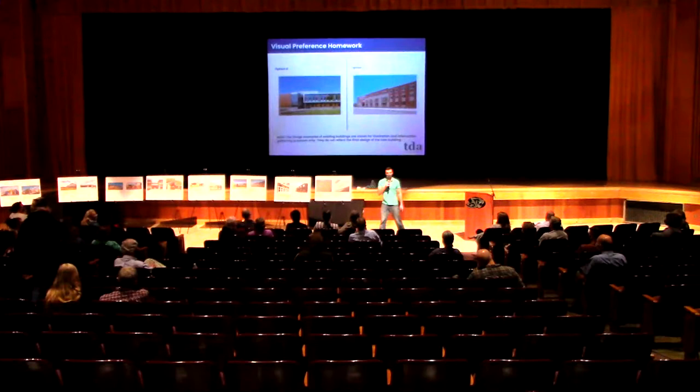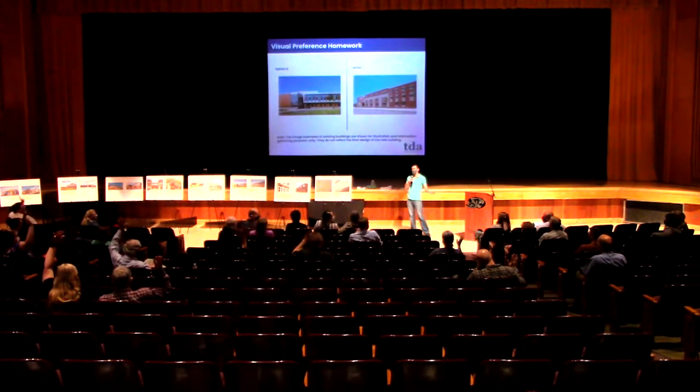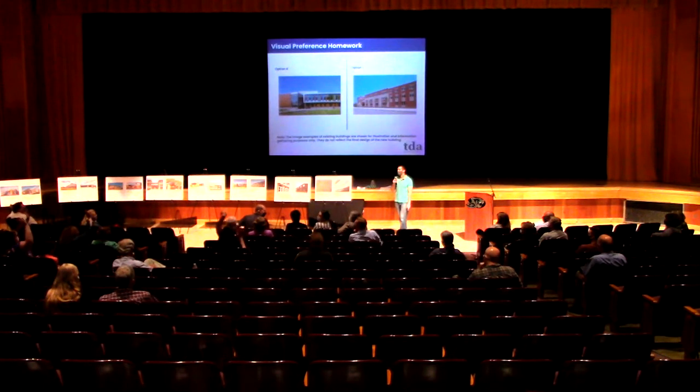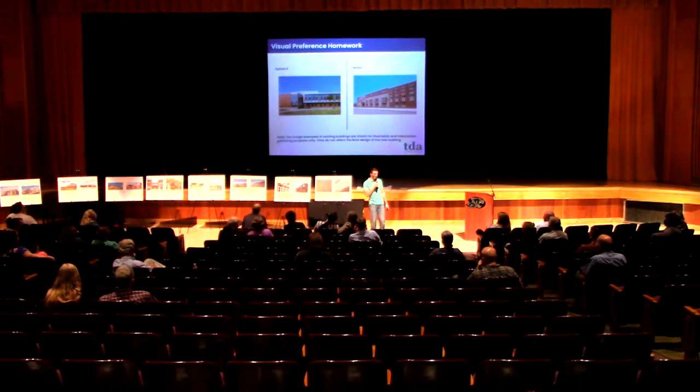Okay, so by a show of hands, how many had a hard time picking which one they liked less? That's what I thought. Of those of you that picked the one on the left, how many of you picked it because of the color? Okay. And lastly, if maybe that color was amongst the brick, how many of you would have picked the color with brick instead? Okay, just a few. Any other opinions on these?